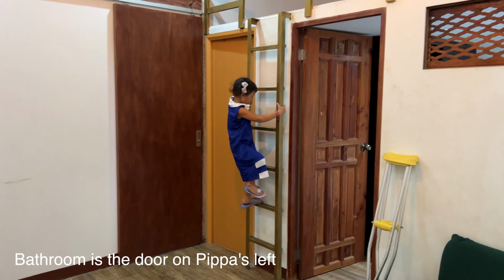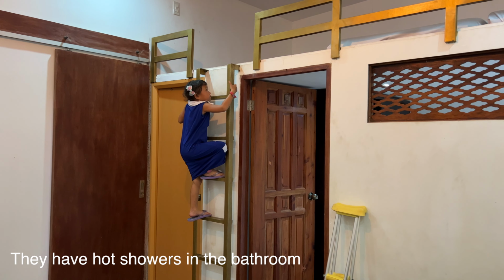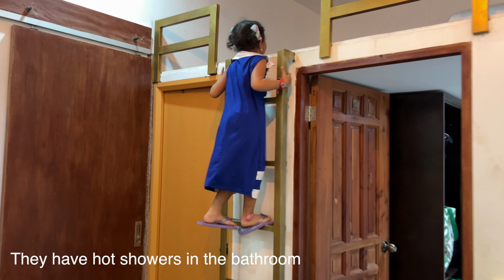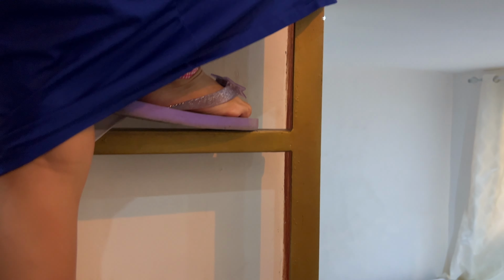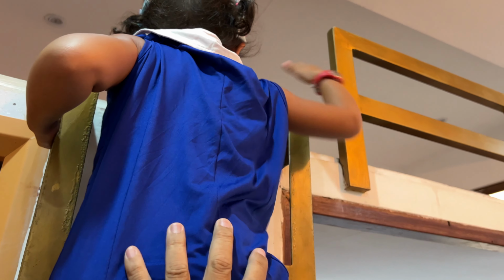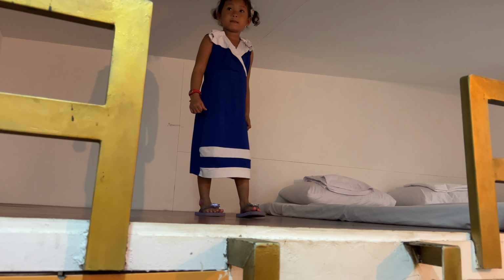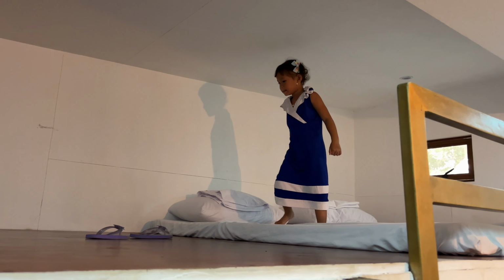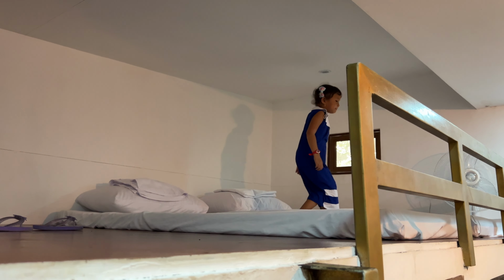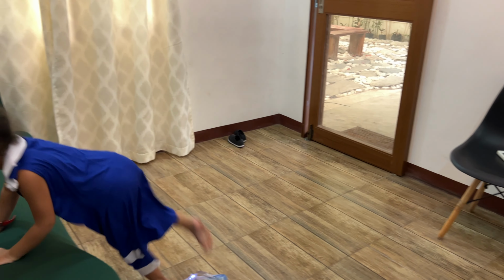Okay, let me see. This is Pipa going up to the loft area. Be careful, okay? Hold on. I might want to help her here. Okay, go ahead. I got you. Got it? Okay. There. Pipa's up there. Okay, so that kind of gives you an idea like how low it is. All right. Come on down, baby. Okay. All right, she made it down.